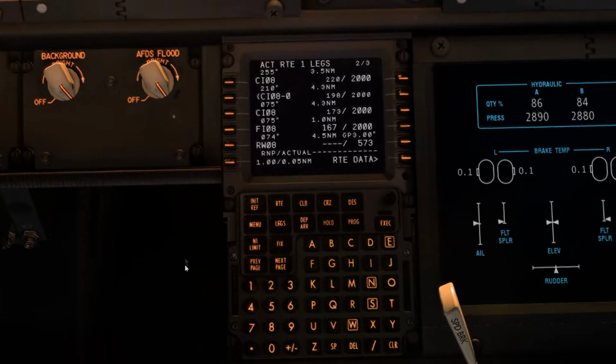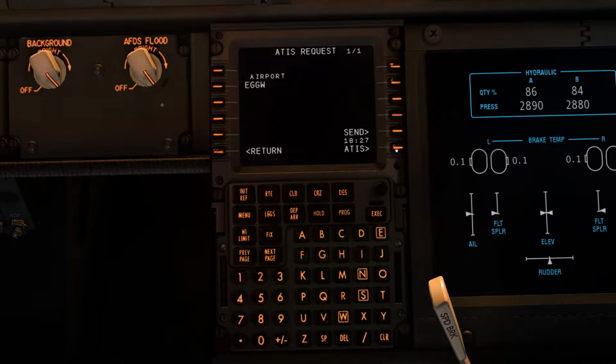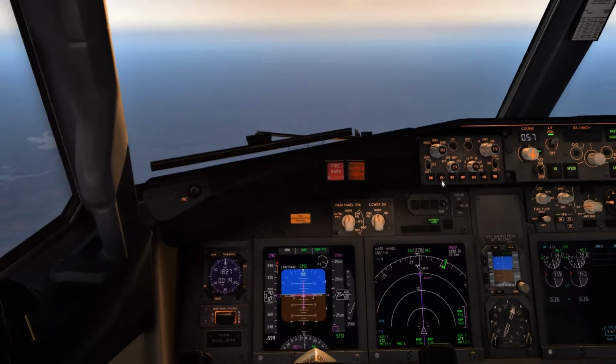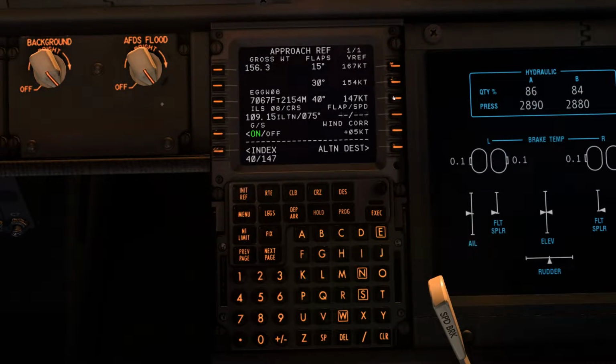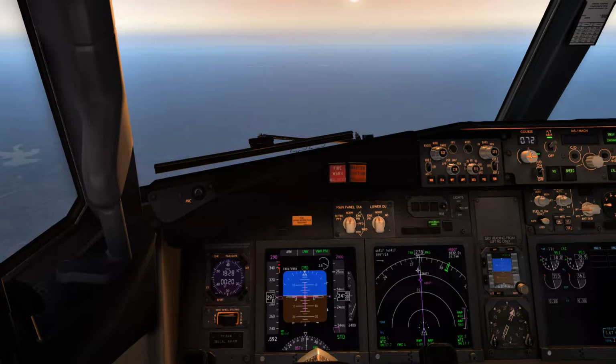Okay, so we should have our ATIS by now. So QNH is 1016 and winds is 080 at 07, so that's fine. We can do flaps 40. So go ahead now onto our thing. We'll go flaps 40 for a 147. The ILS is 10915 and we've got a course of 075 degrees. So we'll put the 075 degrees in now.